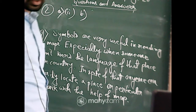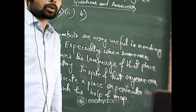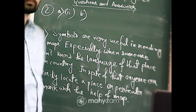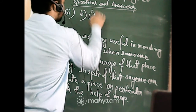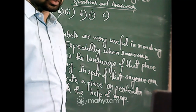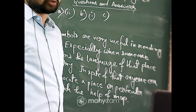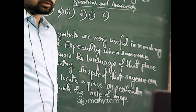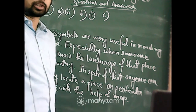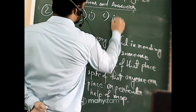Now question number B is, the blue color is used for showing. Now tell me which is the correct answer. Question number 2B. Yes, very good. It is water. So the correct option is water. So the blue color is used for showing water bodies. Now C, a compass is used for 1 to show symbols, 2 to find the main direction, and 3 to measure distance. So which will be the correct answer? Tell me, students, through the chat box. Yes, very good. It is C2, to find the main direction. It is also option number 2.